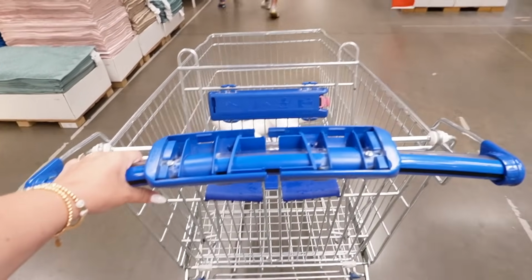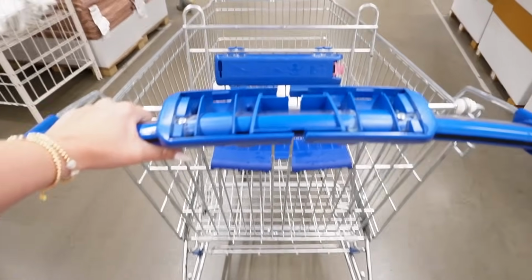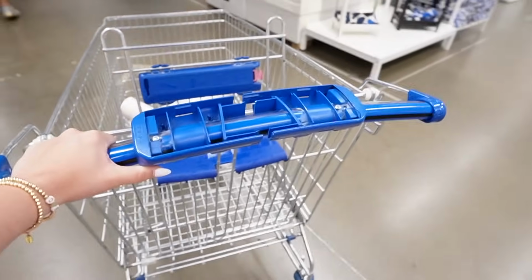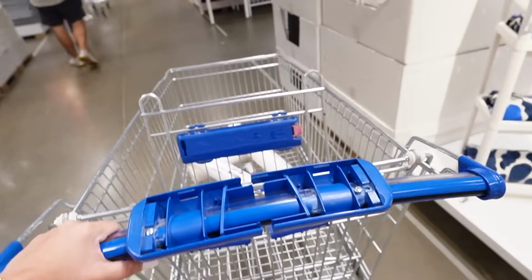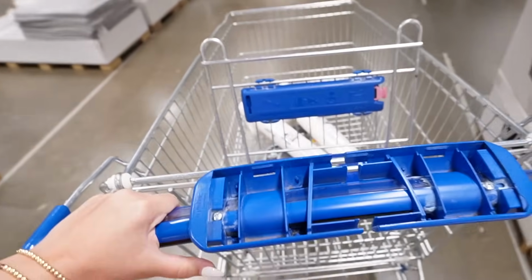Can somebody tell me why it's a literal full body workout to push an IKEA cart? They have the carts where the wheels go in every direction, so it glides across the floor. Do you see how it's just going straight into these boxes? Yeah. It's literally a full body workout to push this stupid cart.